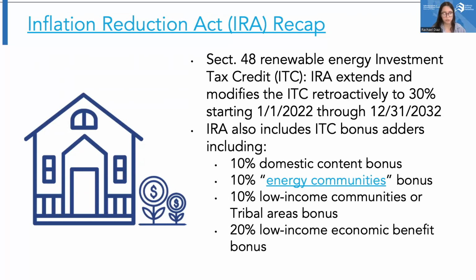For folks who aren't as familiar with the ITC, it was established years ago and originally designed to help support the development of solar projects, but eventually phase out completely. So every year it was scaled to drop a certain percentage. So having it back to 30% and remaining in place until 2032 is a huge win for us.